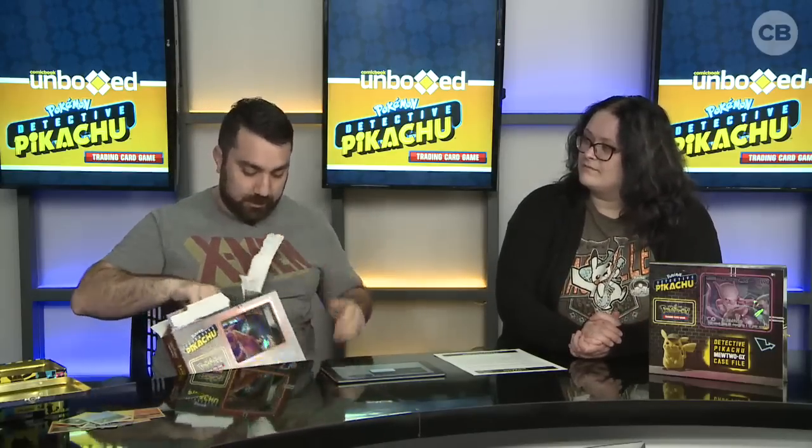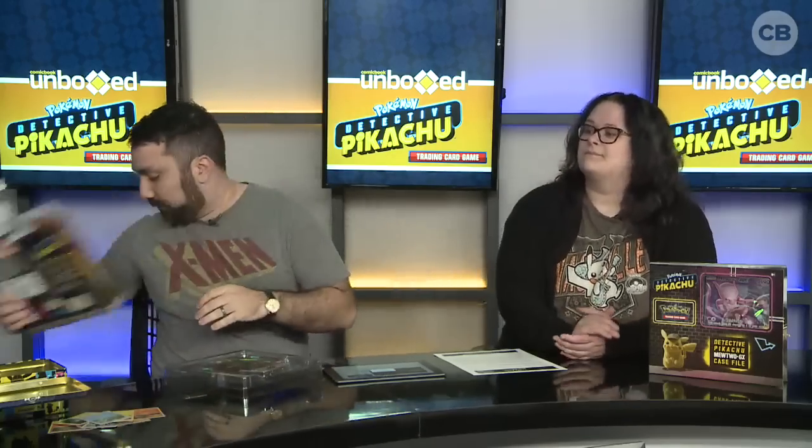This one, for whatever reason, opens up at the top. Well, actually, this one's a different shape than the Greninja one. This one shares the same shape as the Mewtwo. Which is weird that they gave the really cool big one to Greninja. I mean, I get it. Greninja's wildly popular. But I feel like that's more of a Mewtwo thing.